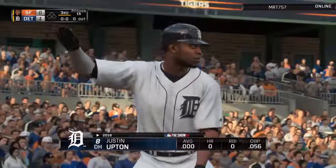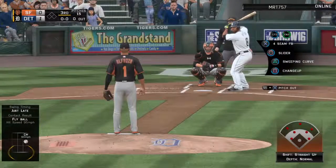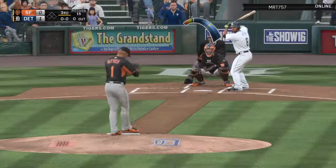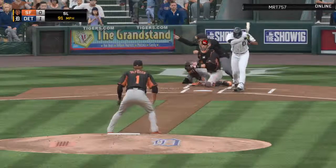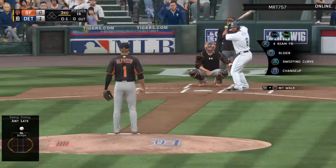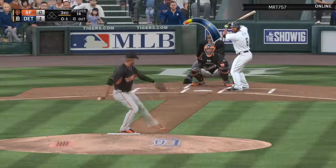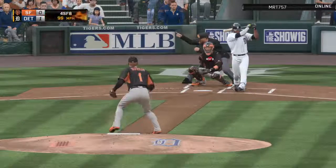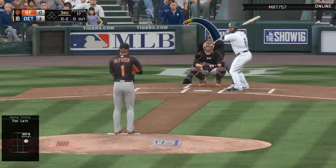Justin Upton digs into the box in the bottom of inning number 3. And this is a guy that can make a big change in this game with one swing of the bat because you know he has big-time power. Swung on and missed for the first strike. And Upton swings and misses on a good pitch that time, and it's quickly 0-2 now.